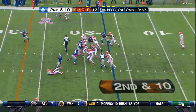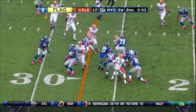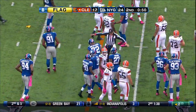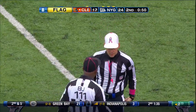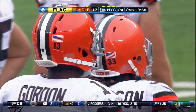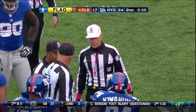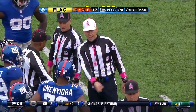Richardson, straight ahead. Penalty marker fly. And Richardson still on his feet, fights his way across the 25 to about the 27. This guy is tough to get on the ground. I think we're seeing why Trent Richardson went as high as he did in the draft. He is not going down easily.